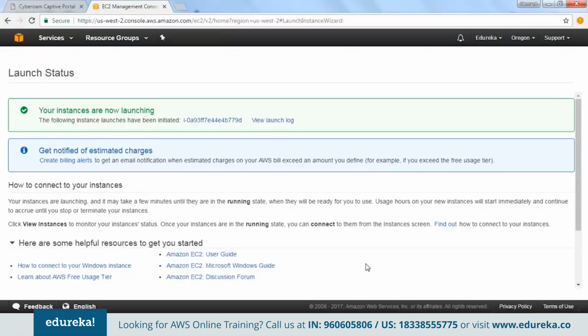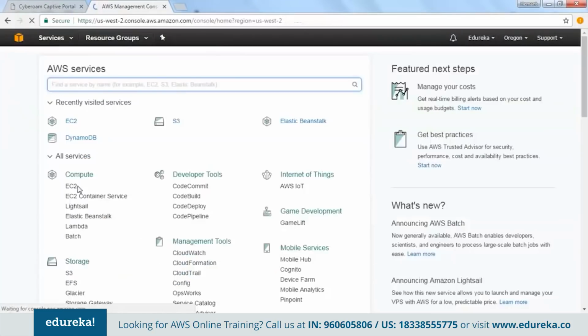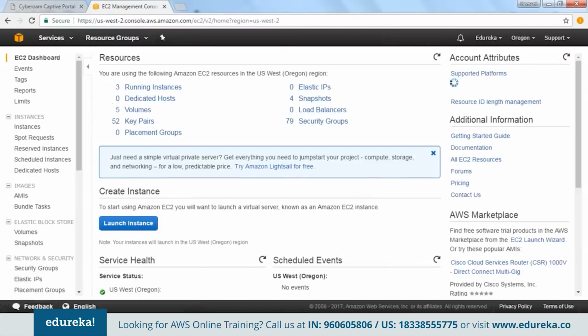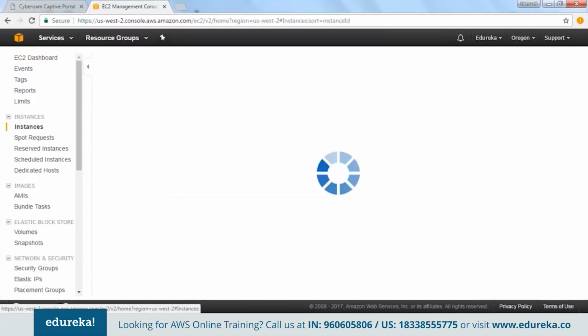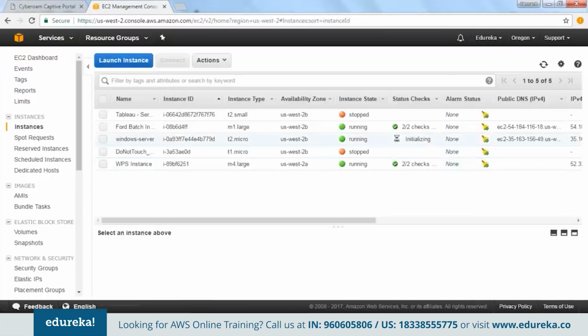Meanwhile, let's go back to the EC2 dashboard and check if our instance is being listed there. So we'll go to EC2. As you can see, we had 2 running instances before, but now we have 3. So since we have launched a new EC2 server, we can see 3 running instances, right? Let's click on it and it will list all the instances which are running. We named our instance Windows Server, so here it is.